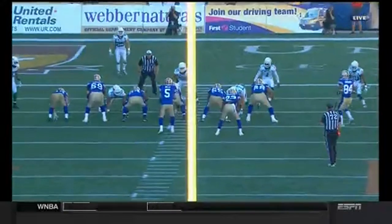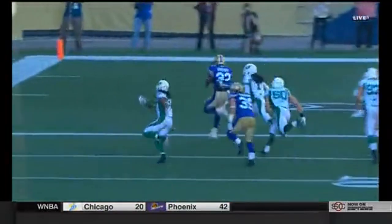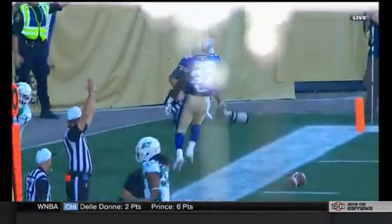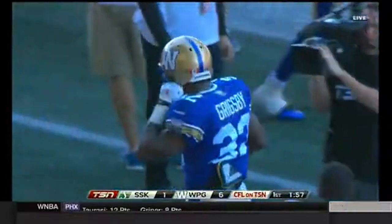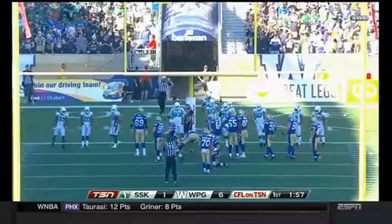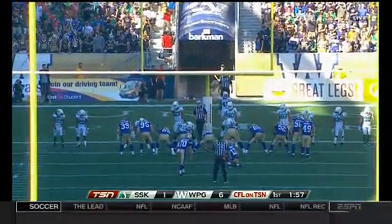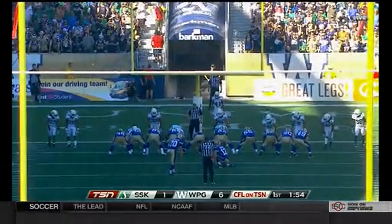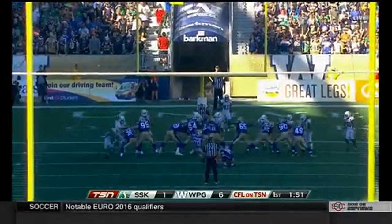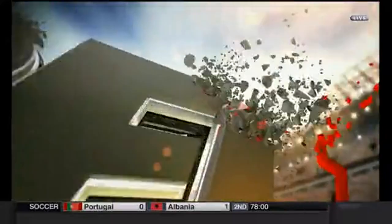Goes against the flow, lines up to the right of Willie. Cuts backside. Good blocking downfield, holding Chad Kilger, the middle linebacker, off, and Grigsby walks in. Seven-play drive, 90 yards for the Bombers. Iralahu, who pinned the Roughriders with a punt into the corner, adds the extra point. And Winnipeg has the lead here in the opening quarter. It's 7-1.